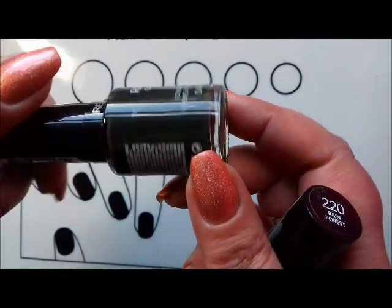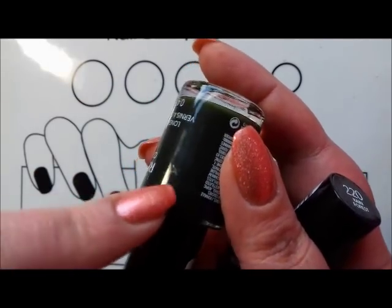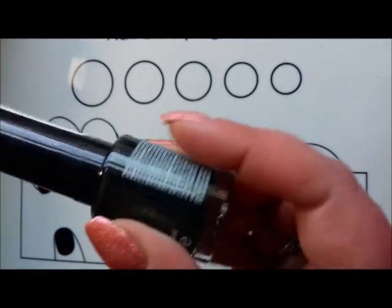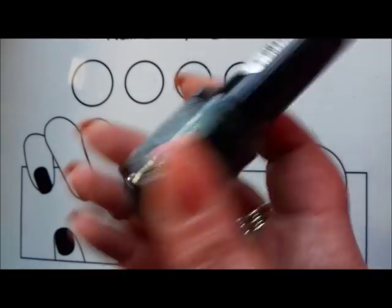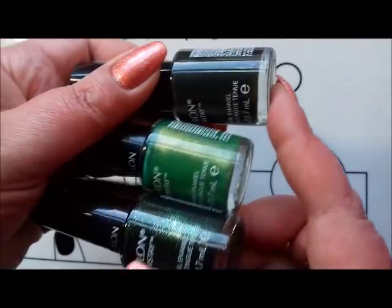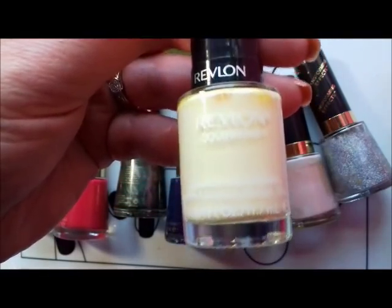Same with this one. This is Jungle, which is a really dark greyed out khaki green. I've got a few of these types of greens, so I'm going to keep that one for a comparison, and this one as well. All three I'm going to do comparisons with. This is a shimmery, dark, kind of emerald green. I've got several of these, so all three of them I'm going to keep to one side for some future comparisons.